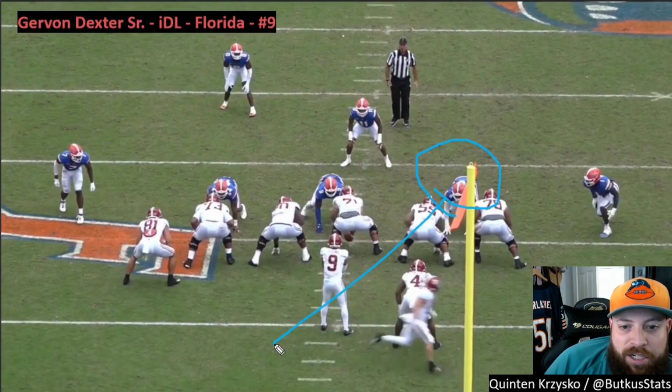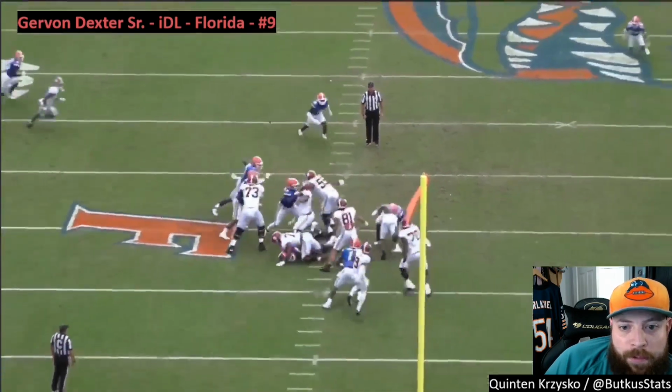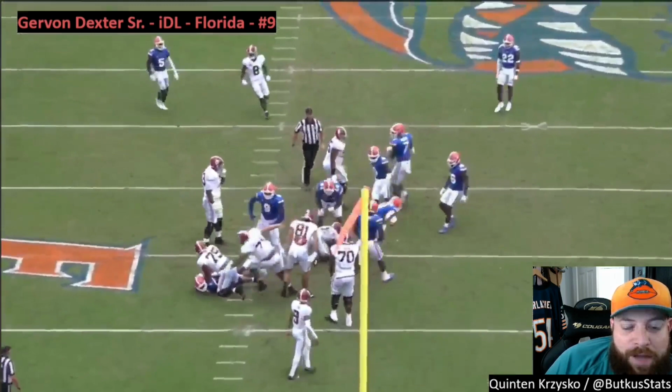So number 6 can just shoot through. 79 can't quite catch up to, can't get his feet up in front, and it blows up the whole play because they are so focused on making sure they wash Dexter out that it just makes a lot of opportunity for number 6 here. Number 6 blows it up. Number 11 cleans it up.